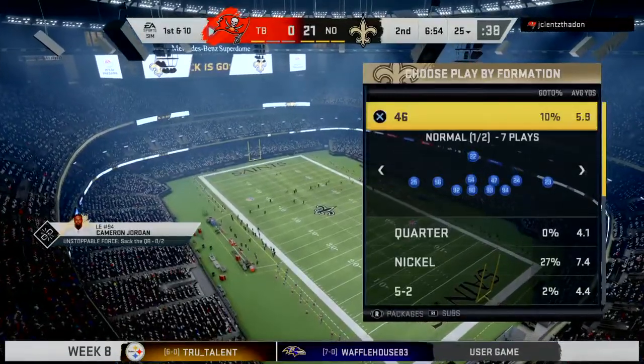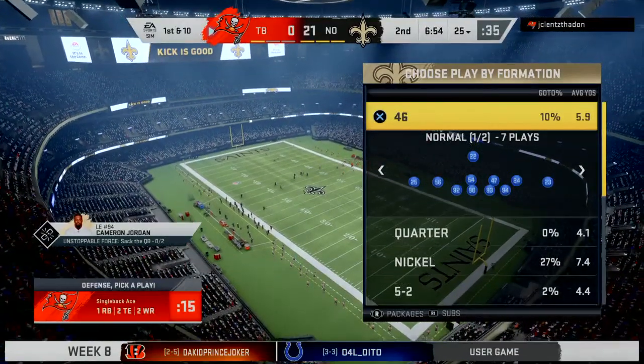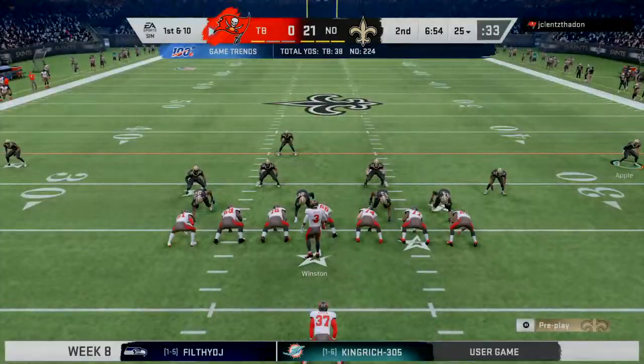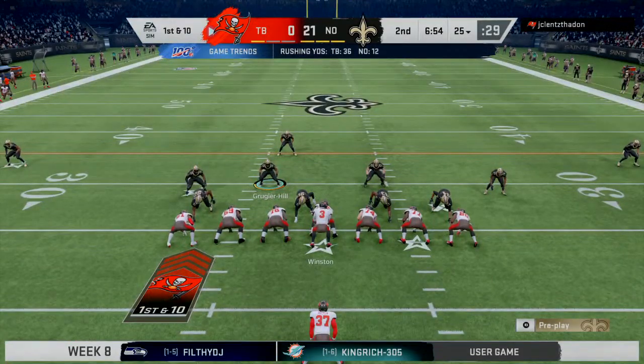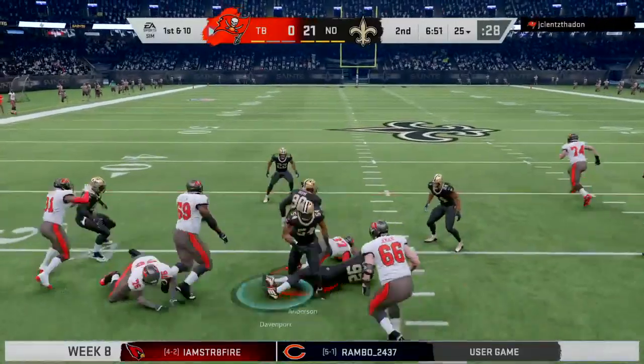The Bucs take over 1st and 10 at their own 25-yard line. The Bucs offense set to begin their next possession. And some dangerous territory. You're already down 3 scores. A 3-and-out here or an inability to put any points up. This one might be over by half.